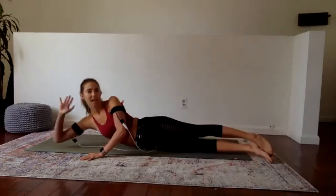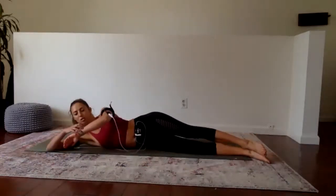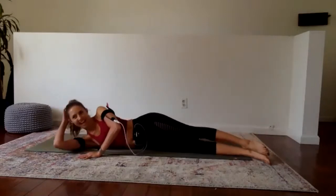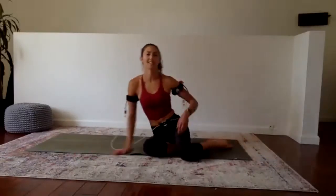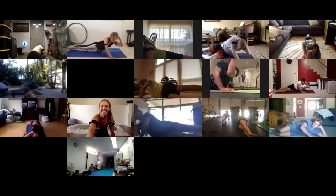Last set. Hand behind the head. Root your left hand into the mat. Tricep press up. Let's go. Up and down. Good. Feel those bands working. Also getting some oblique work in the sides of the body here as well. So it's kind of a 2-in-1.